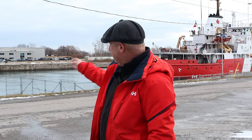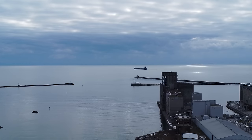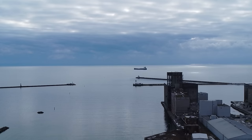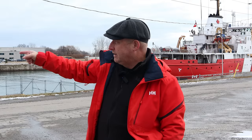Hello and welcome to Port Colborne, where today the Algoma Transport freighter will be coming into Port Colborne for the very, very last time, making its way over to the Allied Marine Industries for its scrapping. It's just about a kilometre away from the harbour, where it's going to enter the top end of the Welland Canal here. It's meant to come in and dock over here at Wharf 16, which became available earlier today.